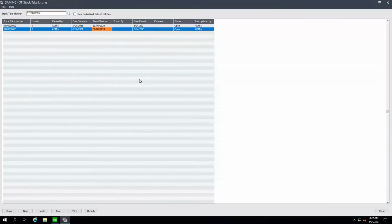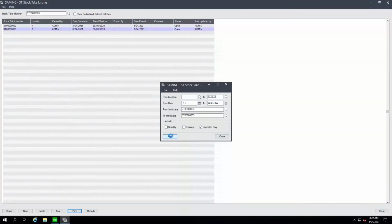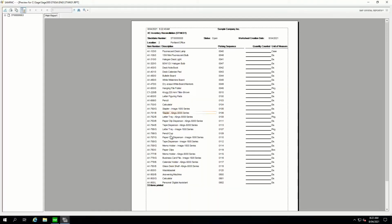What I can do from here is I can print. If I want to, I should have done that first, really. I can print the worksheet or the counts to be entered, and it's a pretty simplistic, very clean count worksheet. And if you wanted to have a manual way of someone to go and enter the counts in, that's what that's all about.